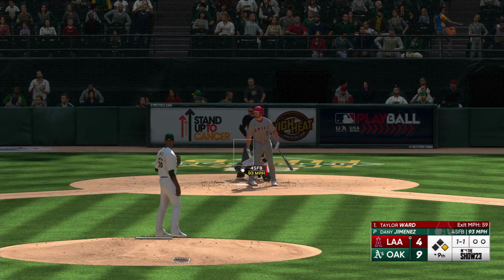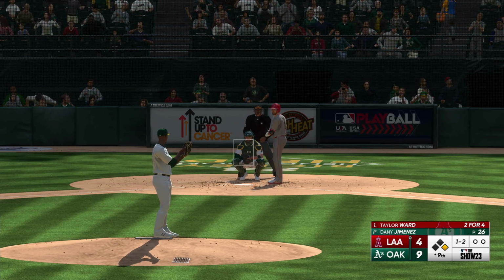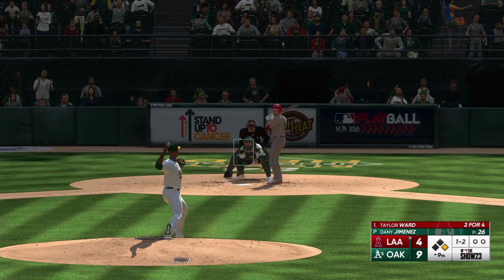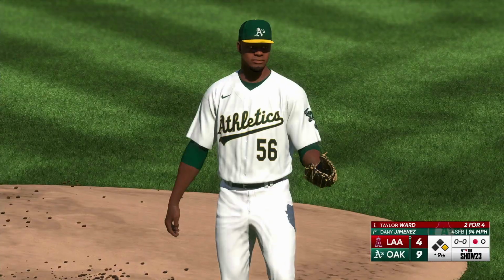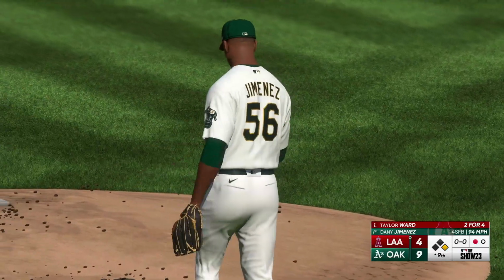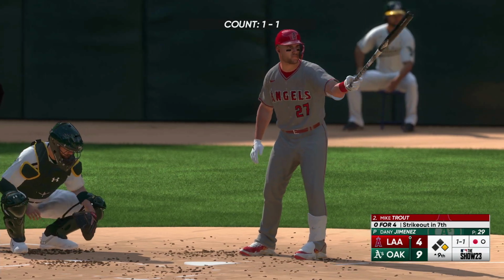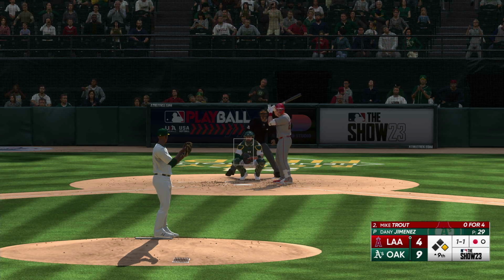Now, Taylor Ward. The 1-1 is fouled off. Well, the leadoff man gets on. You want to minimize the threat by playing sound defense. Hopefully the pitcher can get a ball on the ground and they can roll him up for two. Goes down looking. Mike Trout, the next to hit for the Angels. Outfield playing very deep, not wanting anything over their heads.